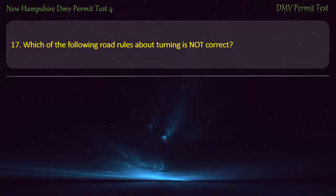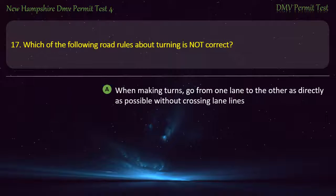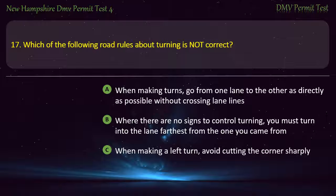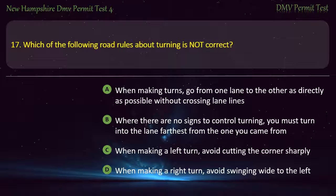Question 17. Which of the following road rules about turning is not correct? When making turns, go from one lane to the other as directly as possible without crossing lane lines. Where there are no signs to control turning, you must turn into the lane farthest from the one you came from. When making a left turn, avoid cutting the corner sharply. When making a right turn, avoid swinging wide to the left. Answer. Where there are no signs to control turning, you must turn into the lane farthest from the one you came from.